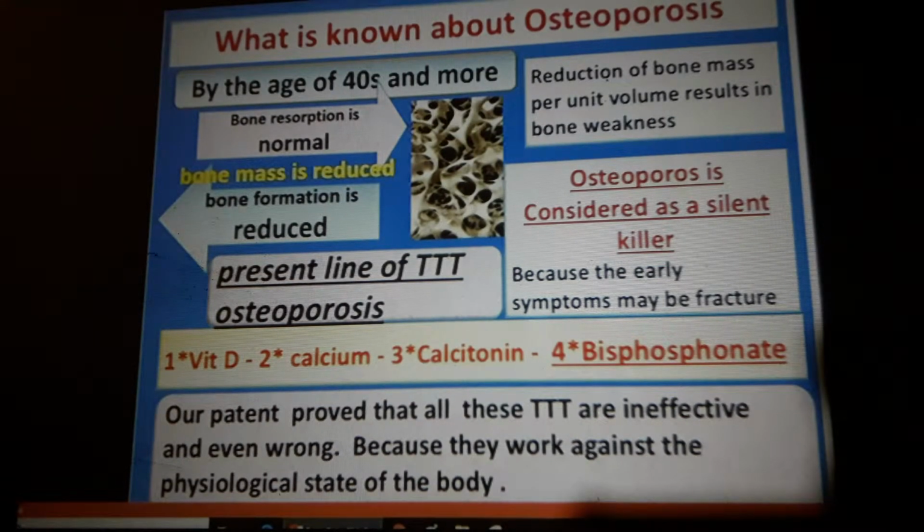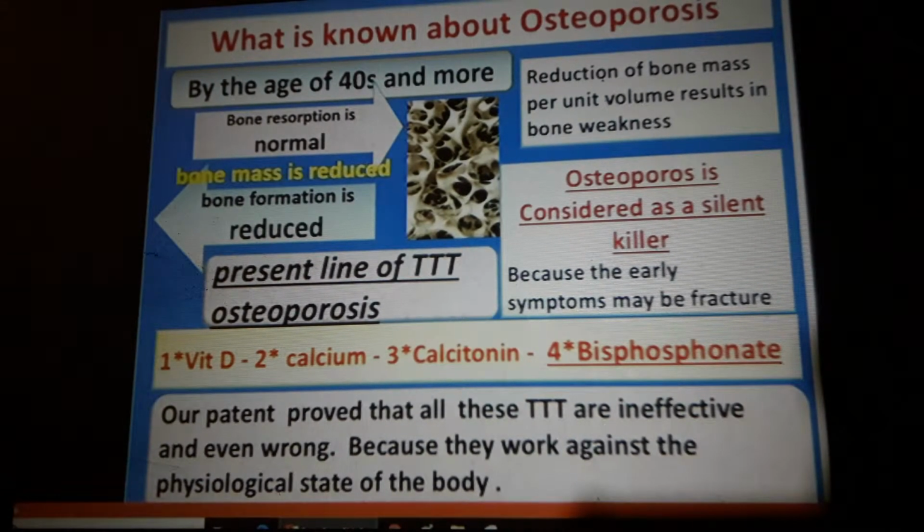And what is osteoporosis? Osteoporosis is an imbalance between new bone formation and bone resorption. Normally, until the age of 40, there is balance between these two processes, and these two processes are called bone remodeling. After the age of 40, new bone formation is reduced, and the cause was unknown before our patent. But by studying the mechanics of the bone, we know the exact causes of the reduction of the bone.